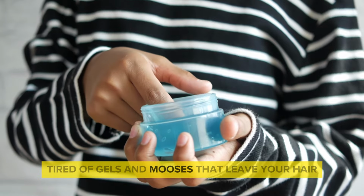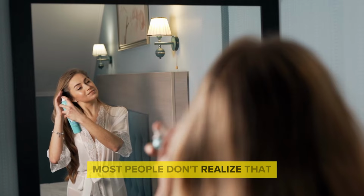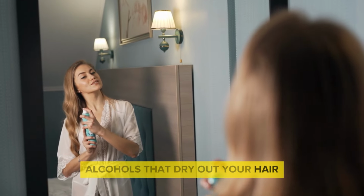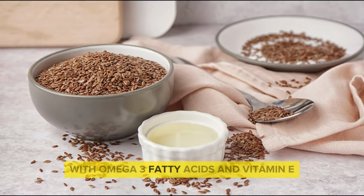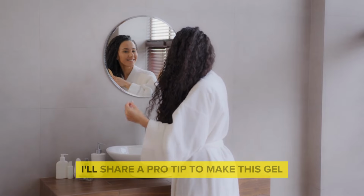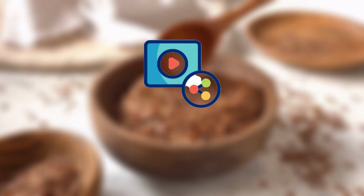Tired of gels and mousses that leave your hair crunchy and dry? Most people don't realize that many commercial styling products contain alcohols that dry out your hair. Flaxseed gel is a natural alternative that provides hold while also nourishing your hair with omega-3 fatty acids and vitamin E. It promotes thicker, healthier hair while giving you that perfect, bouncy style. I'll share a pro tip to make this gel even more effective, so stay tuned.